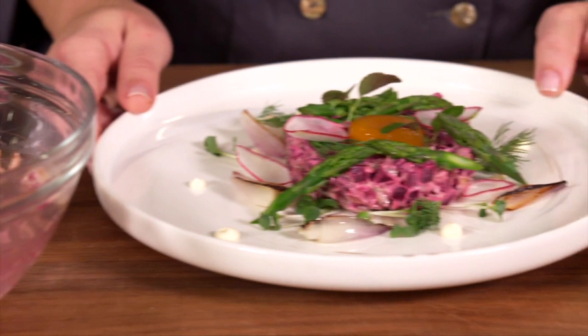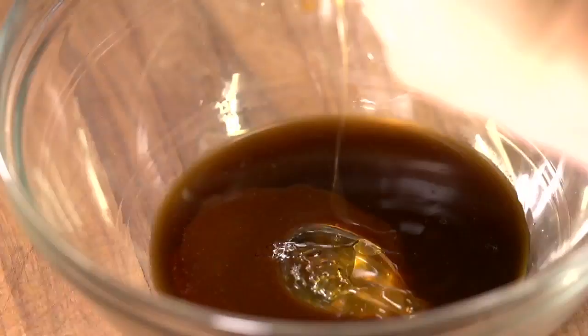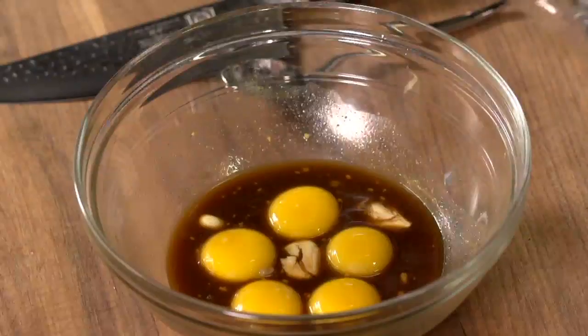This is a recipe for beet tartare with a quick cured egg. A modern take on an old classic. Combine the fish sauce, Worcestershire sauce, oyster sauce, honey, hot sauce, garlic cloves, and ground mustard. Gently place the yolks in the marinade. Cover and marinate in the refrigerator for 12 to 24 hours.